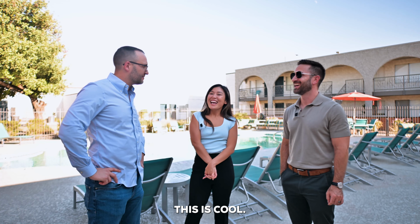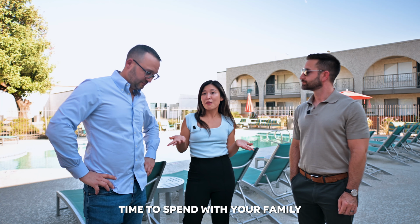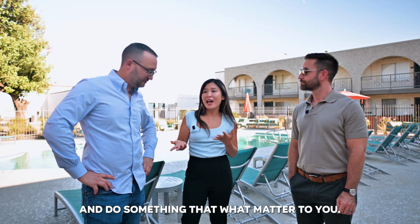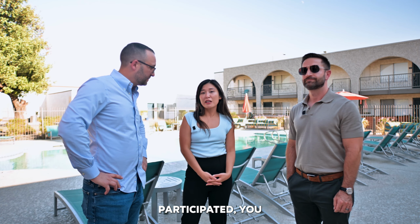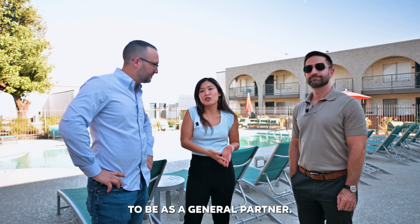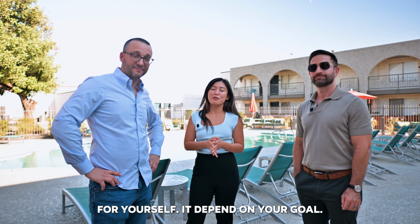And yeah, because of all these benefits combined, that's why I like to invest in multifamily. And whether as a GP or LP depends on how much involvement you want to have in the property. If you want to go passive, you can hand it off and have more time to spend with your family and do what matters to you. But if you choose to be more active and participate, you may want to consider being a general partner. So you have to decide that for yourself. It depends on your goal.